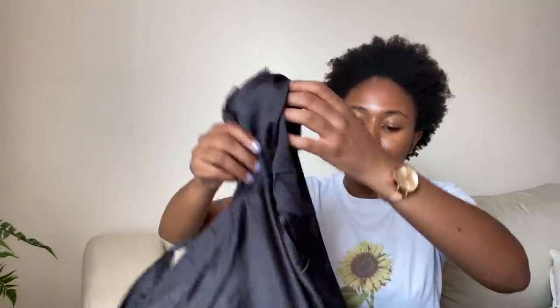I got this, it's from Mr. Price and it was 180 rand. I got this satin sleeping gown, or gown, do you call it a sleeping gown or what? What is it called actually? I don't know, but yeah, it's a satin gown for when I'm about to go to bed or just after waking up. I would have loved to get a white one, but they only had black.